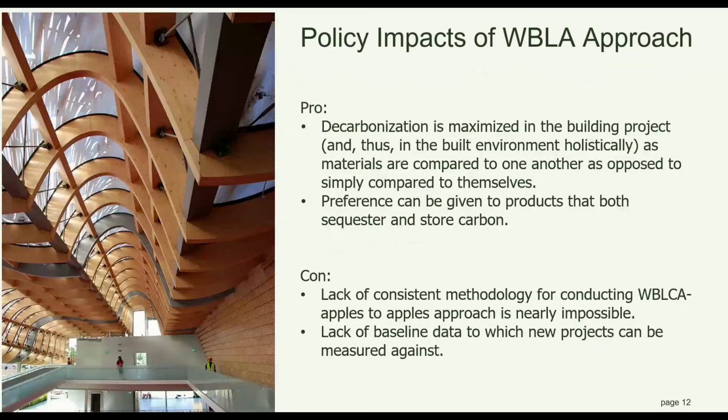So what are the pros and cons of a whole building life cycle approach? So the pro, as I've alluded to, is decarbonization is maximized in the building project itself, not just within a material category. And thus decarbonization is maximized holistically in the built environment as materials are compared to one another as opposed to simply compared to themselves.